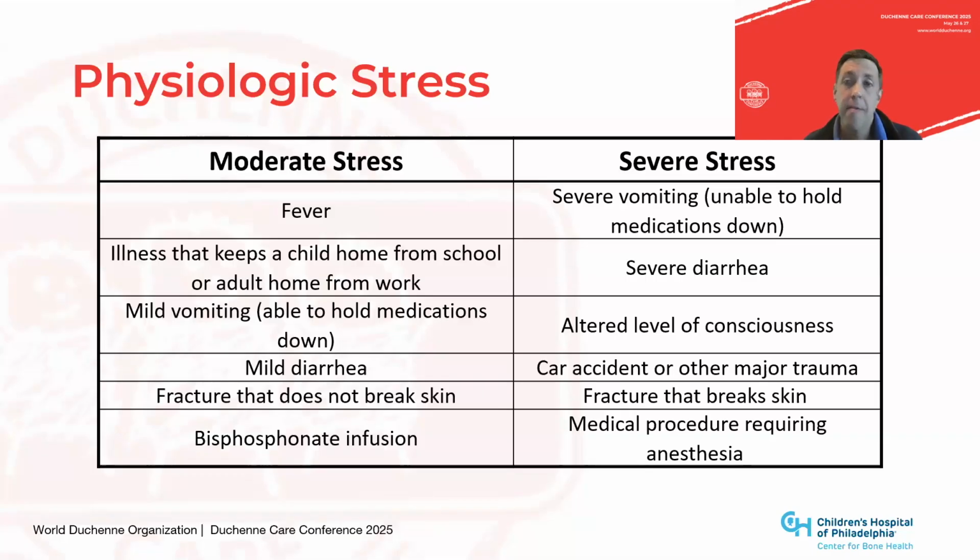So this is severe vomiting, so repetitive vomiting and unable to keep those medicines down, severe diarrhea that may affect the absorption of the steroids, altered level of consciousness, car accident, other major trauma, a broken bone that breaks the skin, or any medical procedure that's requiring general anesthesia.